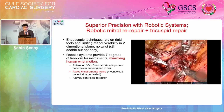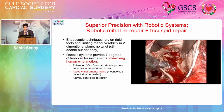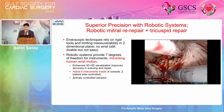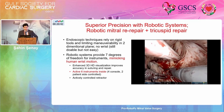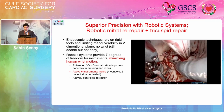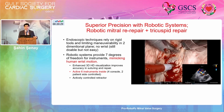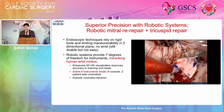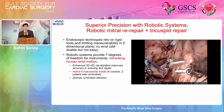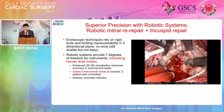In the first step, we saw the excision of the previously implanted ring. This may not be easy, at least in my hands, to do with long-shafted instruments. Meanwhile, there are actively 6 instruments inside, 4 controlled by the console surgeon and 2 by the patient side. One more important point is the actively controlled retractor. You can use the retractor at any point of the heart, inside or even outside the heart, for example putting a stitch on the cardioplegia needle in the aorta. I think this maneuverability is a very important advantage of the robot.